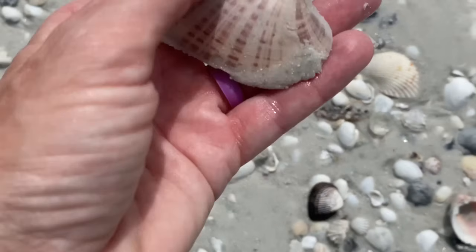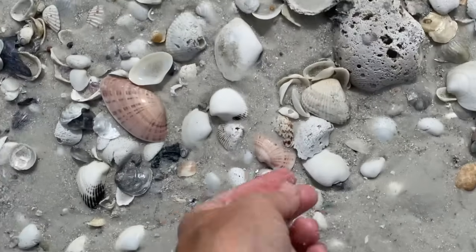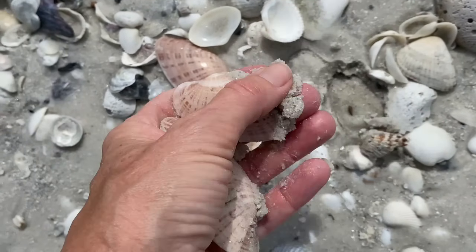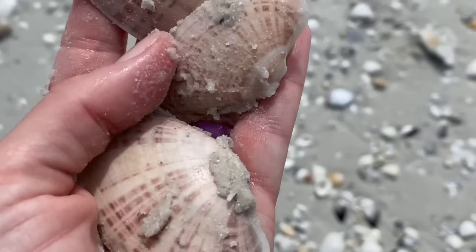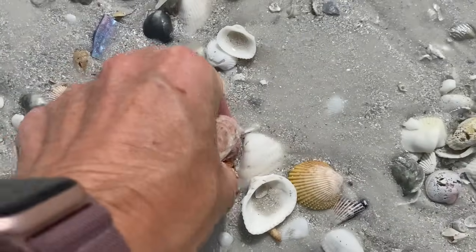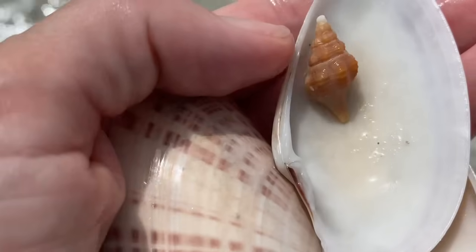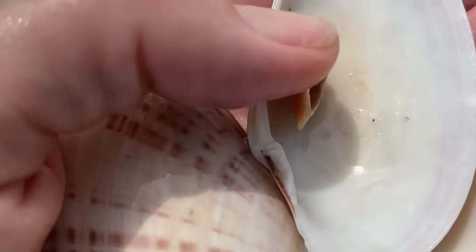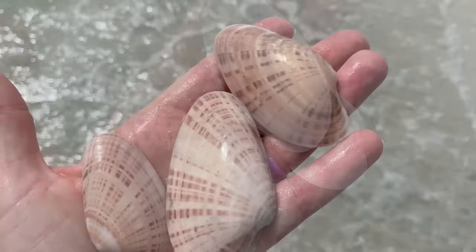Now this is a sunray Venus clam. Very fancy clam. Well, we have a couple clams down here and a couple of them are kind of fancy. So these are the sunray Venus ones and a little horse conch. All right, at least there's something here for now. We'll rinse those off. All right, so the horse conch, you know what? I think it's a little broken. It's fine. I've already got it. I'm going to put it in my bag.